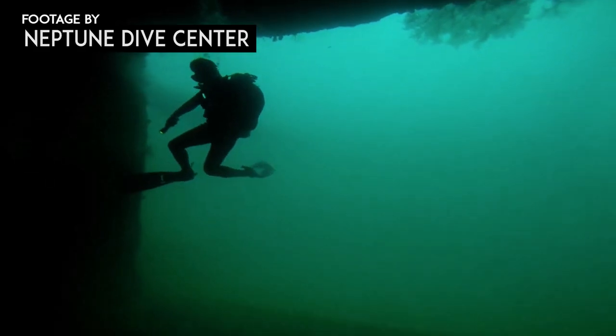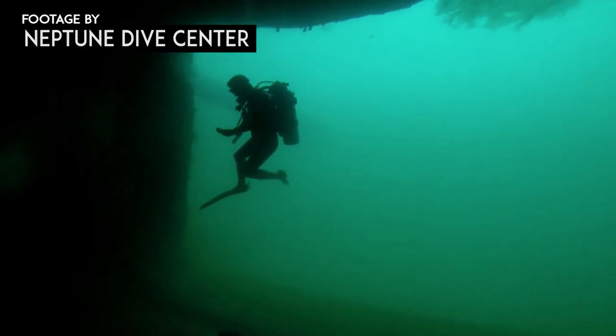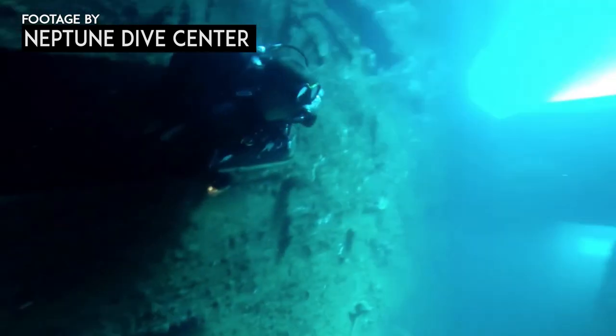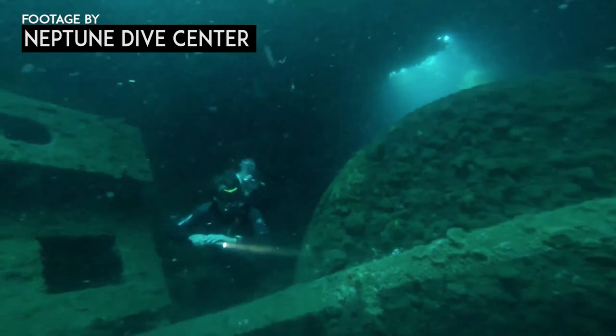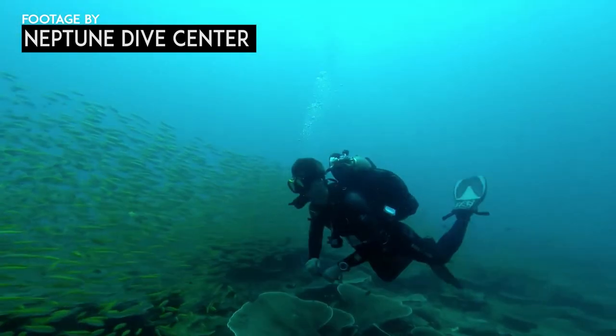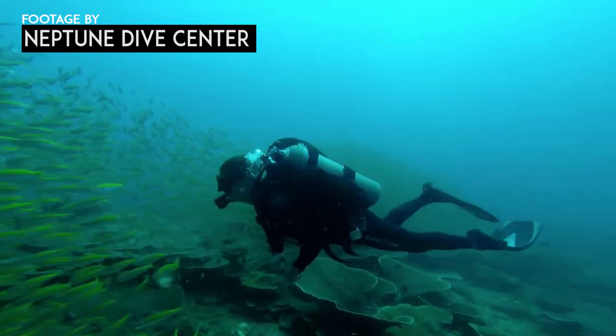But Coron Bay, if you didn't know, has an entire Japanese fleet that was sunk there during World War II, as well as some American planes and bombers. So the wreck diving in Coron is amazing, only paralleled by Truk Lagoon in Micronesia. You could wreck dive every day here for a year and still want more. It's such an amazing dive site for wrecks.